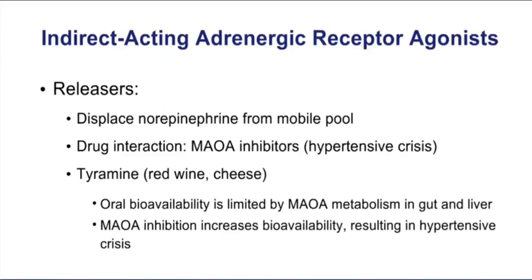Tyramine, remember, is a molecule found in various foods and beverages, such as red wine and cheese. Tyramine is normally metabolized by monoamine oxidase type A. So that's why if you drink red wine, for example, and get exposed to tyramine, you don't get much of an effect from the tyramine because of its rapid metabolism by this enzyme.